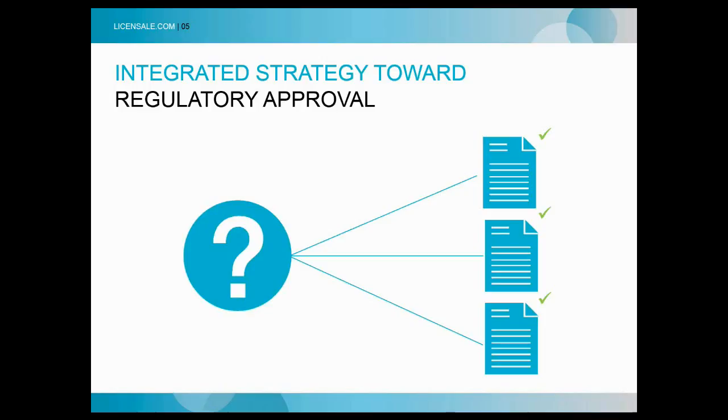Without regulatory approval, no device can be sold, no revenue can be generated, and no growth can be obtained. In spite of this, the practice of regulatory affairs has hardly changed over the last 40 years. It remains a fragmented, costly, and inefficient process managed manually and mostly through local distributors or consulting services.